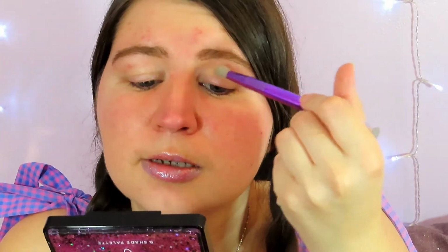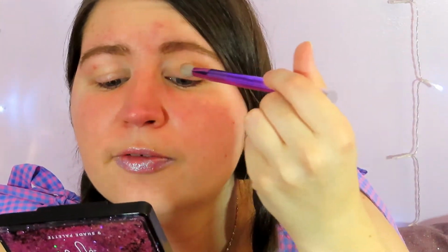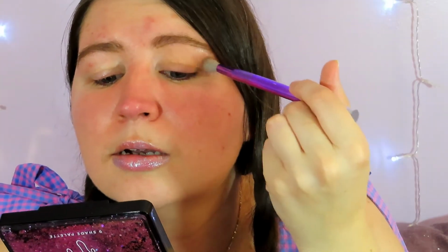So first thing I'm going to do is take this sort of brown color and just sweep it all over the lids. Now I'm actually noticing that there is not a good highlight shade in here. Like if there was, I would use that to sweep the color all over my lids. Or I would just hold off and add it at the end of my look. Which, it's a little annoying not to have a highlight shade because sometimes I like to use that just to kind of bring the look all together, really blend everything out, make it look nice, but yeah, I guess it is what it is.